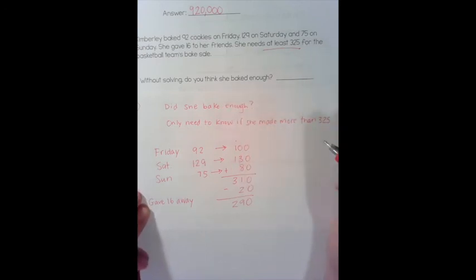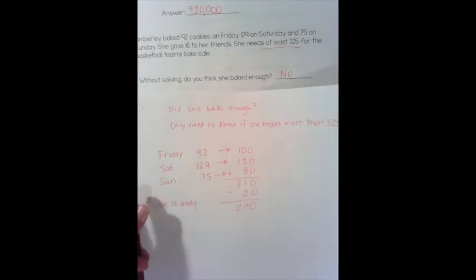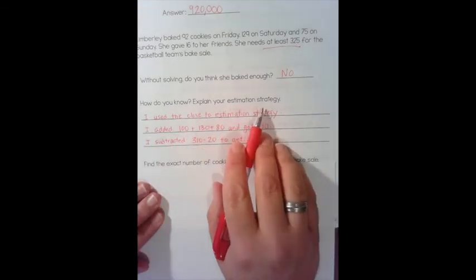All right. Now, friends, did she bake enough? No, she didn't, because again, remember, she had to bake more than 325. So no, she did not bake enough. Now let's look at this. So, I'll go down here. How do you know? Explain your estimation strategy.